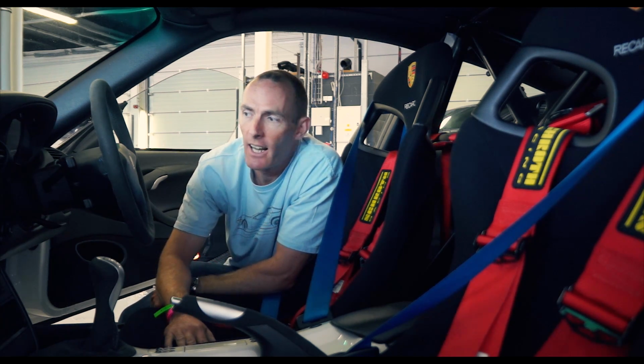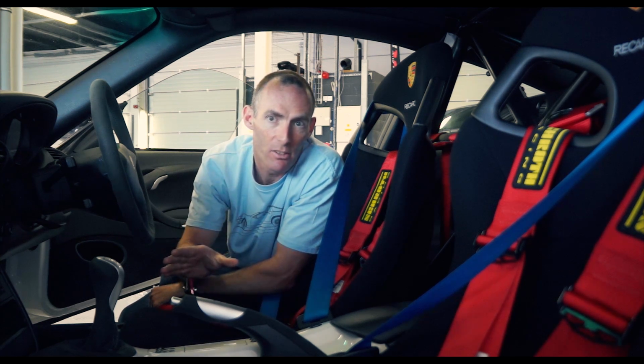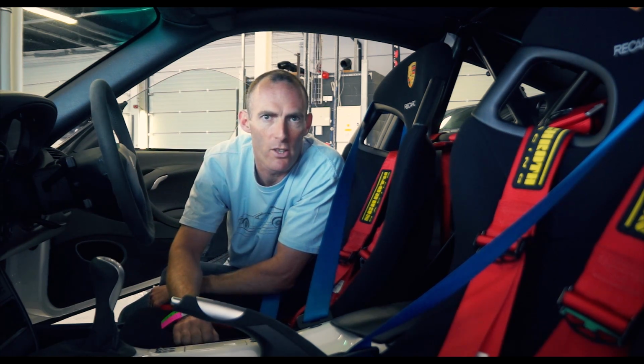On the whole in here, I think the 996 suits the character of the car. The car's a bit more raw to drive than the newer cars. It's a bit of a handful. But when you're really pressing on in this car, you're not looking at what the dashboard is anyway. Let's go and have a look at one of the newer cars.